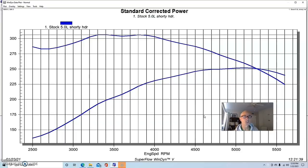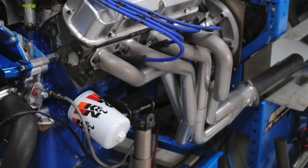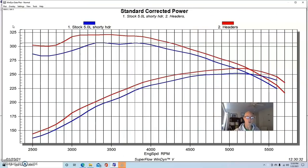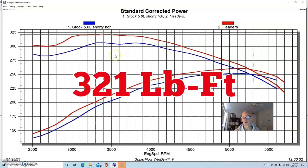But what we did was add a series of upgrades on this particular motor, and I've done this a lot on the 5-liter. We kind of know how they respond. But here's what happened when we put a set of long tube headers on it, and as they normally do, long tube headers kind of add power everywhere. So we had jumped up to 261 horsepower, and peak torque was up to 321 foot-pounds.